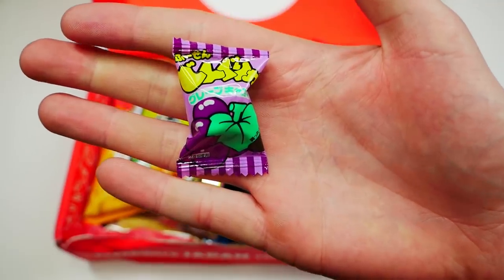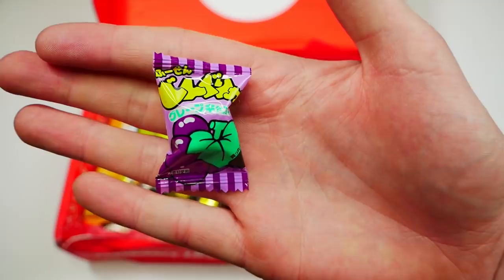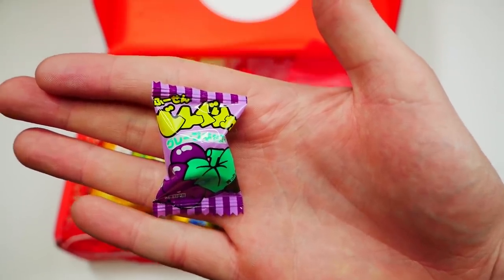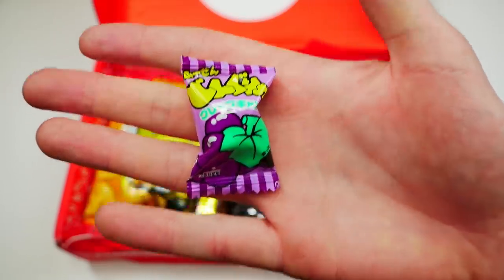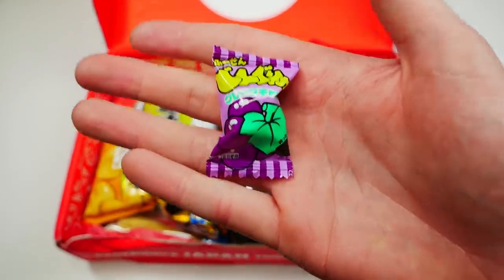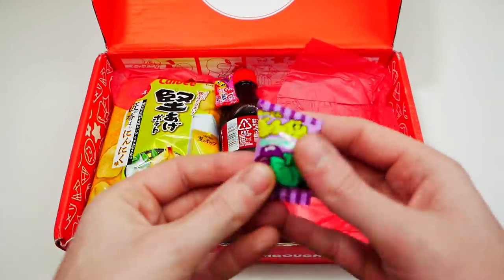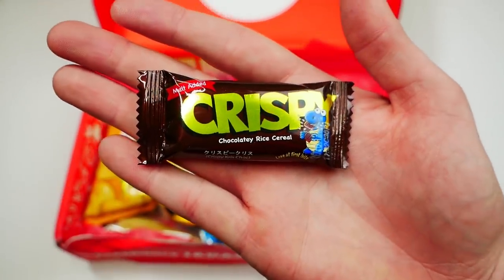Next, we have Grape Donguri Gum. Get the best of both worlds of hard candy and gum with this grape confection. The gum portion protrudes from the inside when bitten or after you get to its center. So that's pretty cool. Not gonna try it out though. Like I said, don't try gum in these videos because they just take way too long to actually try, but still another gum. Awesome.